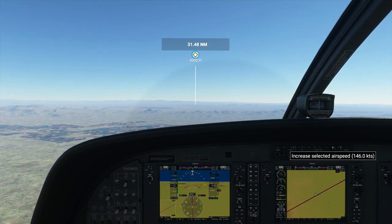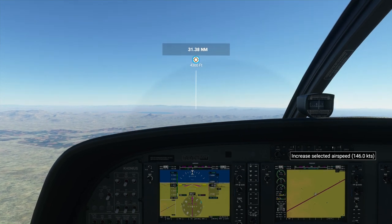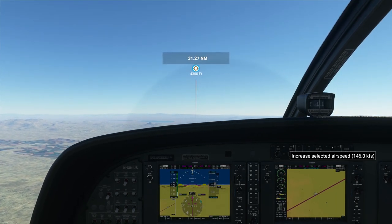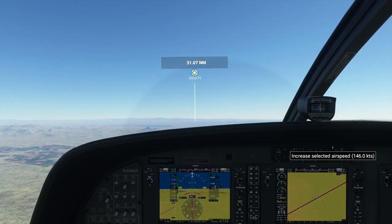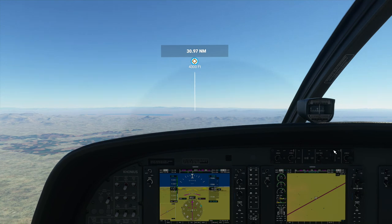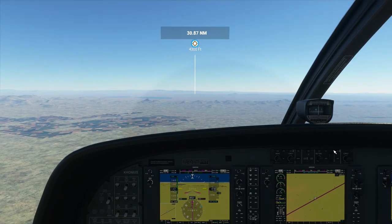I think I need to give it just a little bit more thrust because it's not getting up to 146. Of course, then it stops pitching down, so maybe not. I think I just need to let it do its thing. It'll get there.